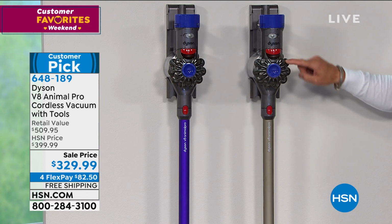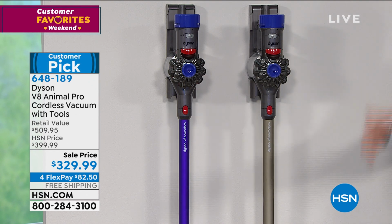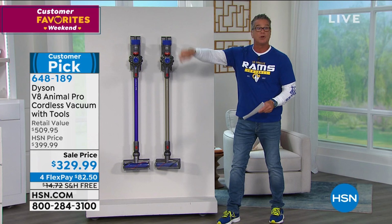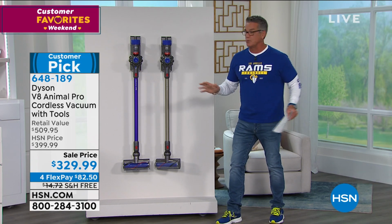I love the brand new way to dump out the bin because all you do is you pull this little red button, automatically empties the chamber. You don't have to go in there with a knife because in the old days, you know, if anything got stuck, you had to go up there with a knife and try to scoop it out. Everything is released.